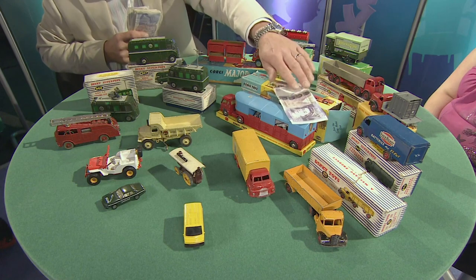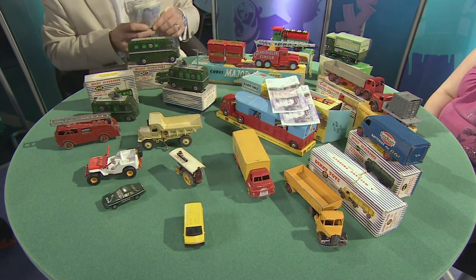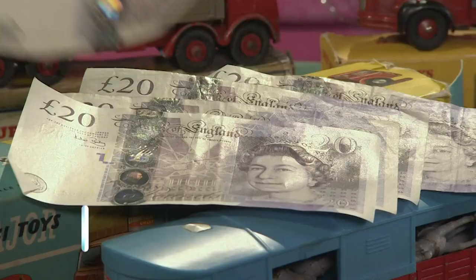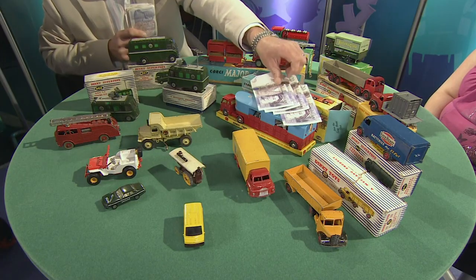Okay, let's go 20. 40. £60. How does that seem? No. No? I think I'll go another 20. It's 80. £100. How does 100 seem? They're worth a bit more than that. 120.